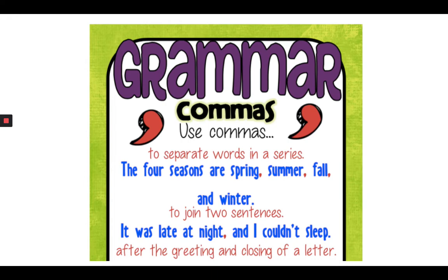Our skill we're working on for grammar this week is using commas, and this is somewhat of a review. We've done commas before. We use commas to separate words in a series. In this example, you see there is a series of things listed, and there is a comma between each. So the four seasons are spring, summer, fall, and winter. We need to make sure that we use a comma between a list of things, and we call that a series.